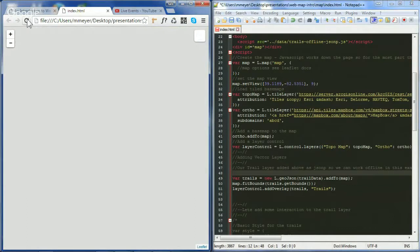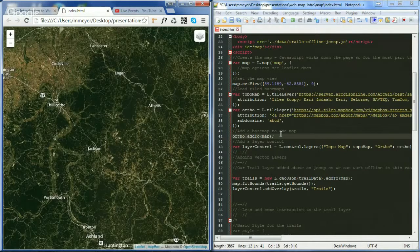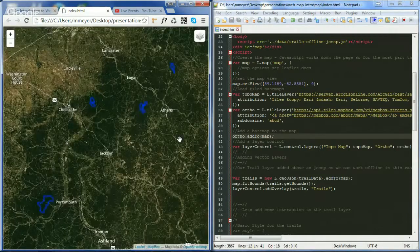And now if you reload our page, something's wrong. Yeah. And there, you get the trails loaded. And then if you hover over those, you can see that it changes like a hand or whatever, but nothing happens. Same kind of thing with CartoDB. We didn't set up any pop-ups or anything.